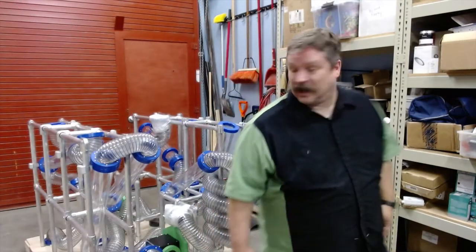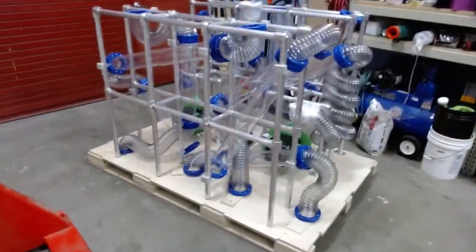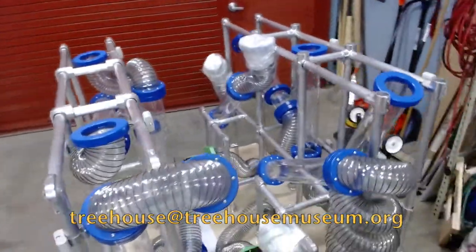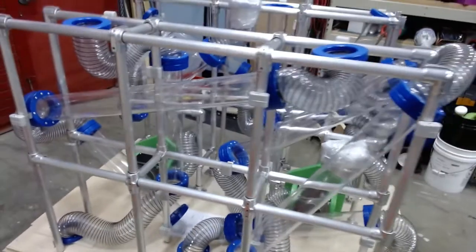Wow! What do you think of that? What a surprise to find inside that crate. What do you think it does? You can give us your answers in an email, treehouse@treehousemuseum.org. I'll only give you 2 hints.